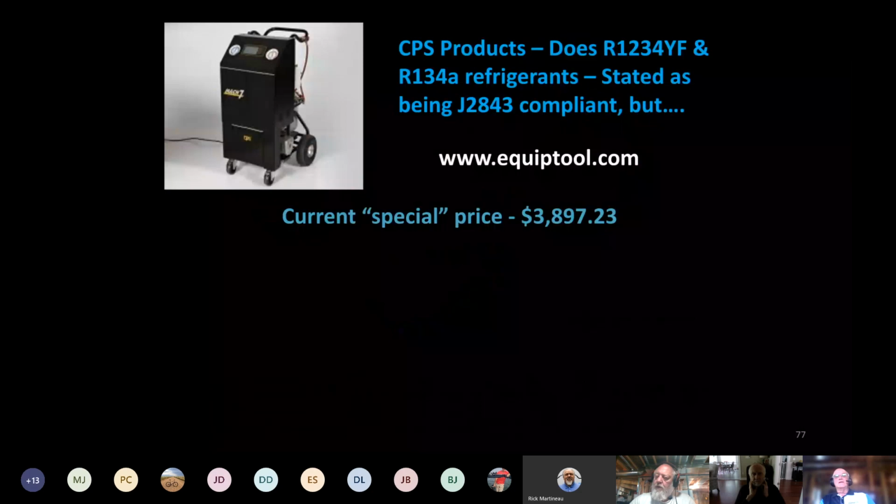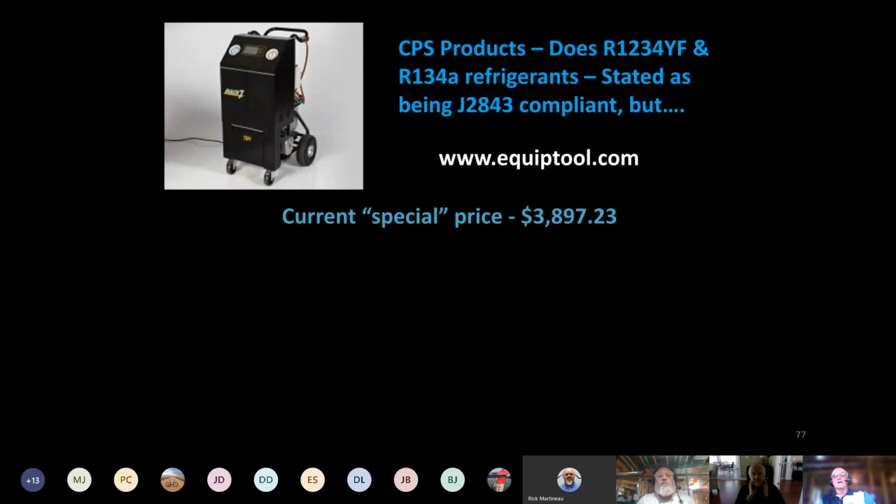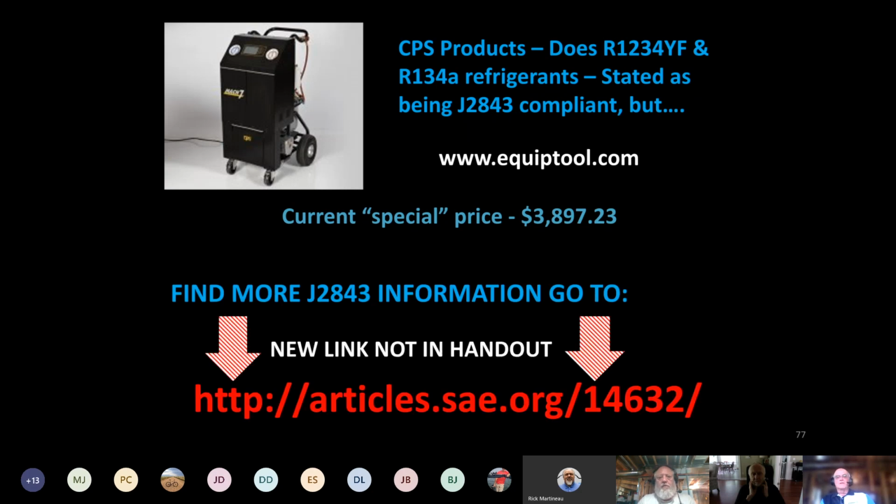Here's a machine that is much lower in price. It says it's 2843 compliant, and the only way they can sell it for that price is to have a cable that they say will work with a remote identifier, and I'm very suspicious about that. Here's an article that you can access from SAE that explains a lot more about the J2843 standard, and you should become familiar with it if you are looking to buy a machine.